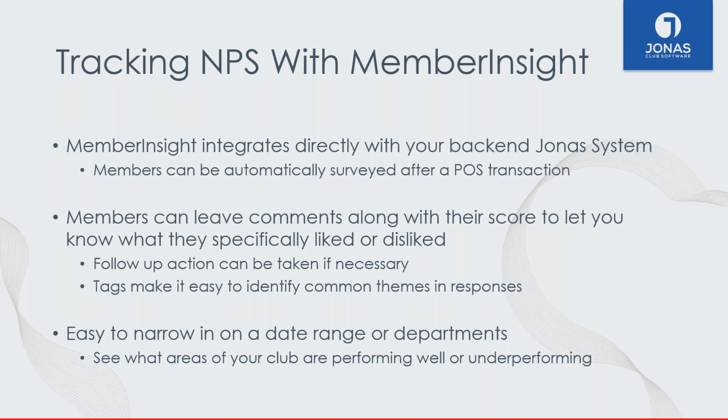Important to note is that from within the platform, you can choose which types of transactions result in a survey, as I'm sure you wouldn't want to survey someone who just buys a soda off the golf cart, for example. Another cool feature in Member Insight is what we call tags. Tags are created from comments that members leave and allow you to identify popular topics amongst your members. So for example, if a member leaves a comment saying the greens were not well maintained, Member Insight will automatically create a tag called greens. From there, you can filter to show only responses that mention greens. This gives you the ability to analyze more in depth what your members have to say about any given topic.